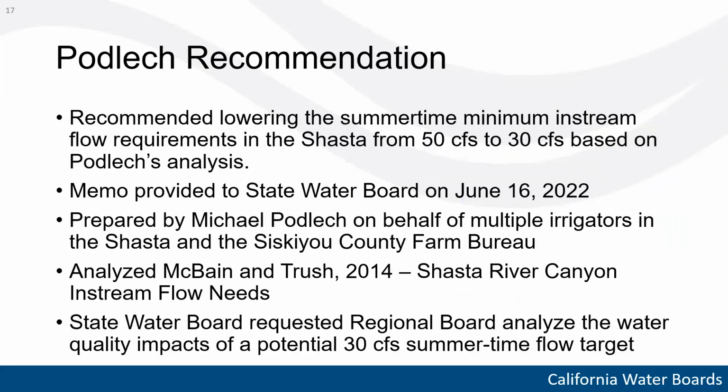Getting into the Podluck recommendation, I'm really going to do a quick job of explaining this. I have a memo that Brian McFadden and I worked on to really look at this recommendation in depth, and I'm happy to send it to anyone who'd be interested in it. It's also going to be included in the package of materials that the state board is going to be looking at when they're thinking about readopting these regulations.